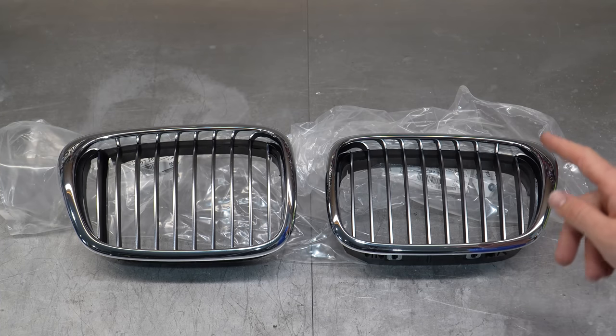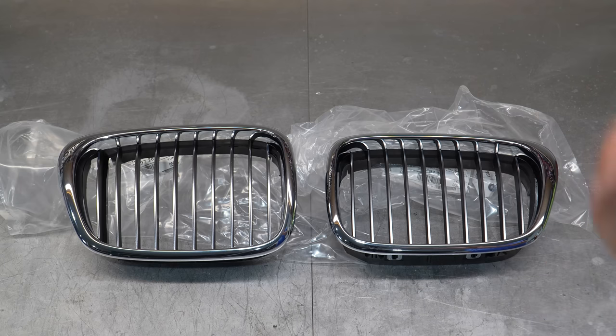Brand new original normal size kidney grills, which I'm going to ceramic coat first and then put on the car.